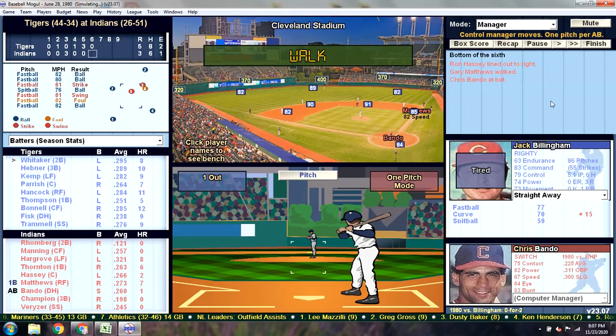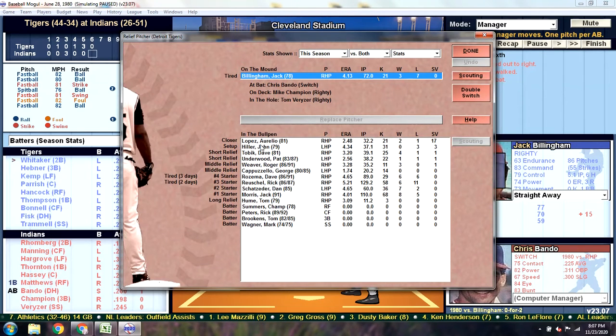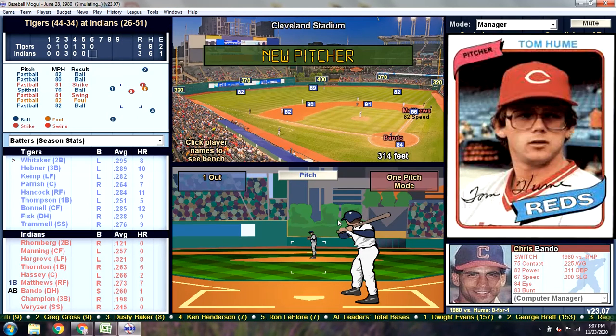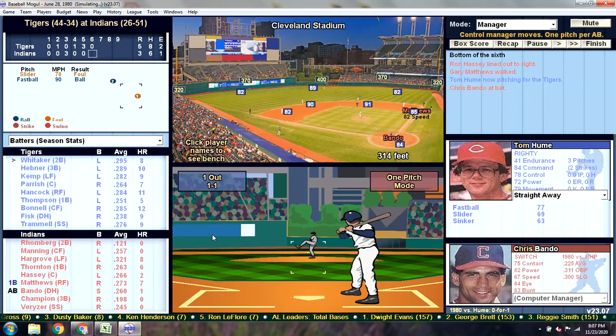And there we go. Billingham is tired and he walks Matthews, and that's all I need to know. So we're going to pull Billingham out. Oh, man. And I think in the sixth, we have some righties coming up. So Weaver had a bad outing his last time out. So we're going to put in Hume. And we're going to see if Hume can get us out of this jam.